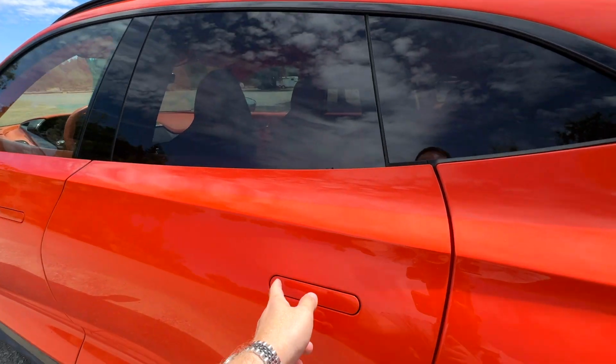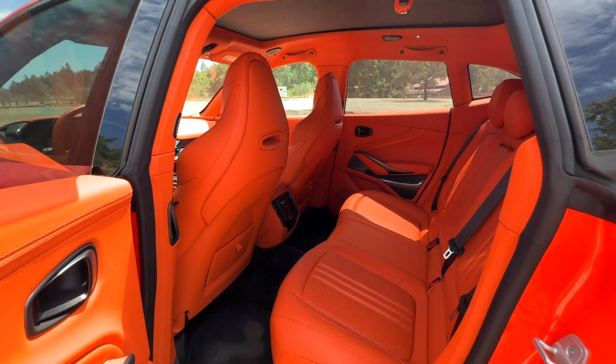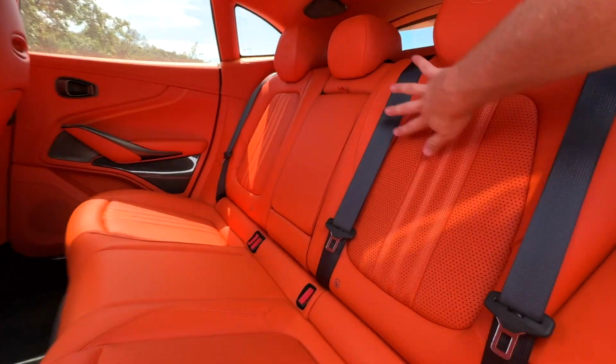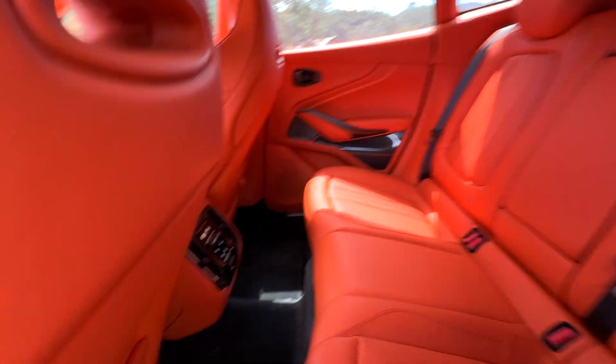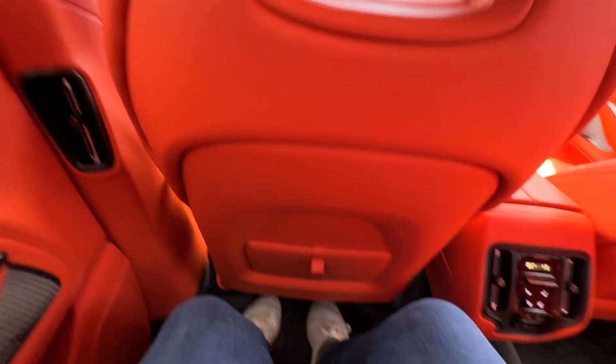The other thing that I love about the DBX is that this is not a sports car masquerading as an SUV. You get some genuine practicality here. This back seat, we've got more of the gorgeous orange leather. I'm going to go ahead and step inside to show you that the legroom in here is really good.